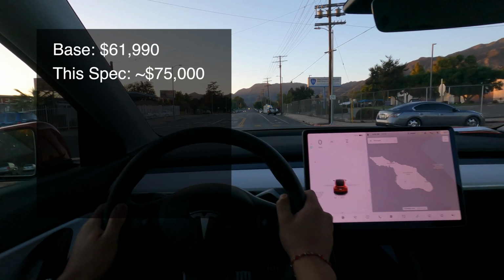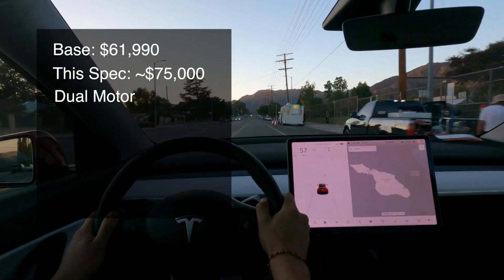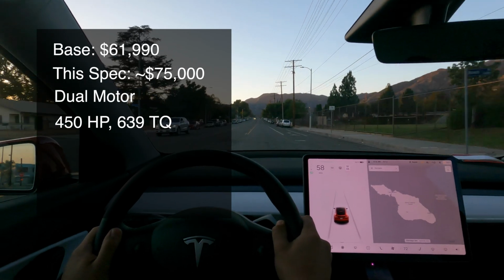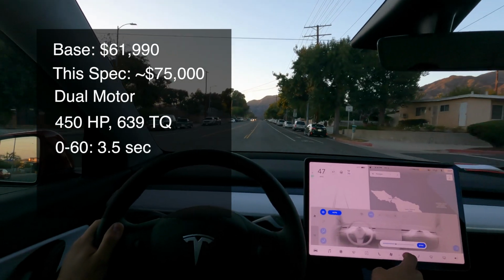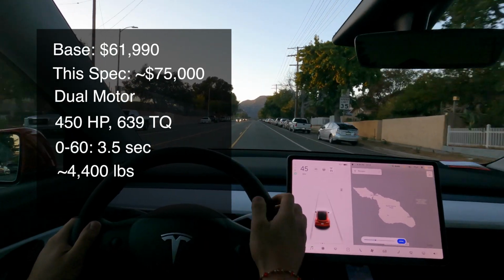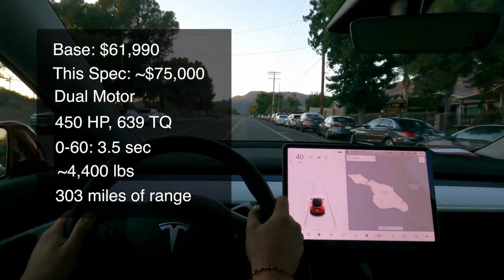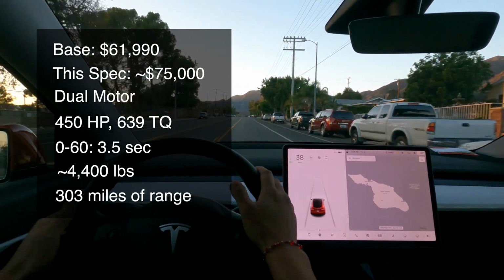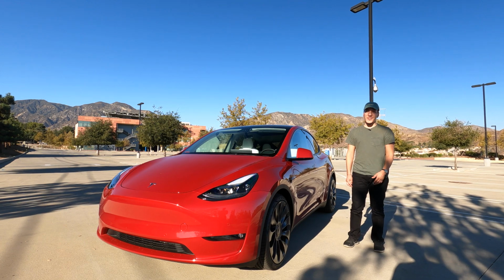Besides that, it's a dual motor, one in the front and one in the back, with about 639 torque and 450 horsepower, and that brings 0 to 60 to about 3.5 seconds. This weighs about 4,400 pounds, and the range is about 303 miles, or if you get the long range option without the performance, it's about 326 miles in case you need a little more range. Besides that, let's move on to the exterior.